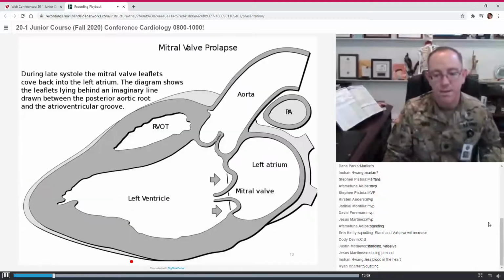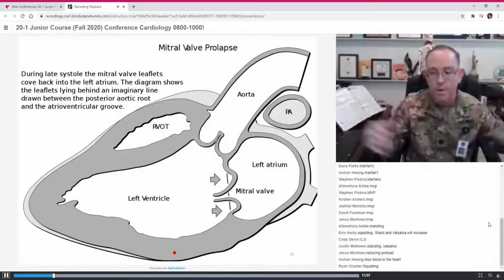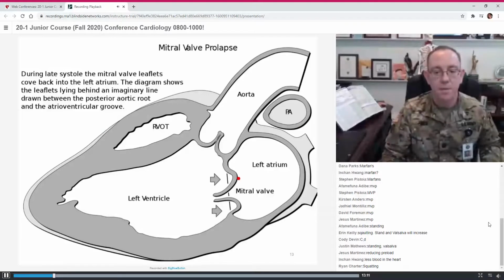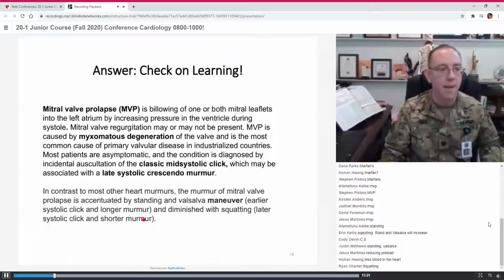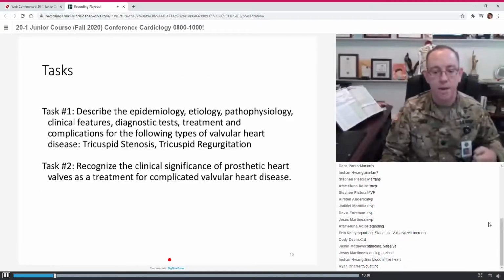So you think through that process, and you can start visualizing what the heart's doing. It's getting bigger, and why it would change it. During late systole, obviously you see what's happening as the blood's coming this way, and then it goes back. Your idea is to remind yourself what that mechanical process looks like in that pump. So mitral valve prolapse is that billowing, right? We know that, and we talked through those components. So you guys got your mitral valve prolapse component.